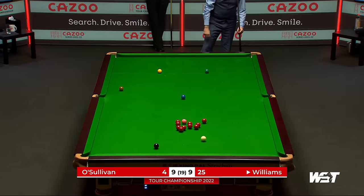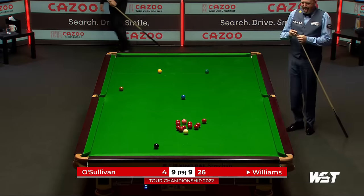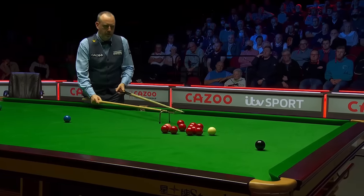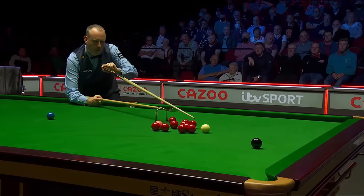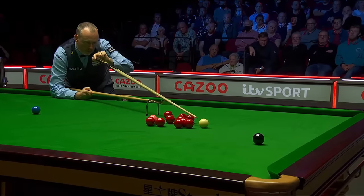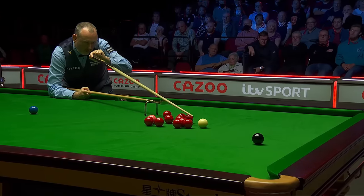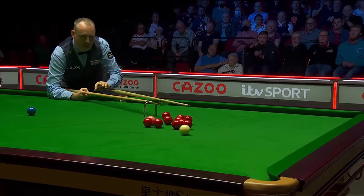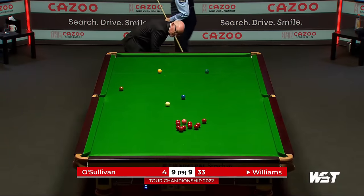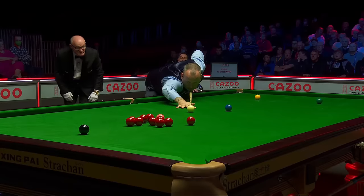Well, are you kidding me? He hasn't just dropped that red in dead weight for the black in the deciding frame of a match. Yeah, this is horrible. It's just so easy to flick a bit of left-hand side on here and miss the black thin. It's not generally what happens. Great pot. Great pot. The long red is absolutely wonderful, to play that dead weight in this situation.